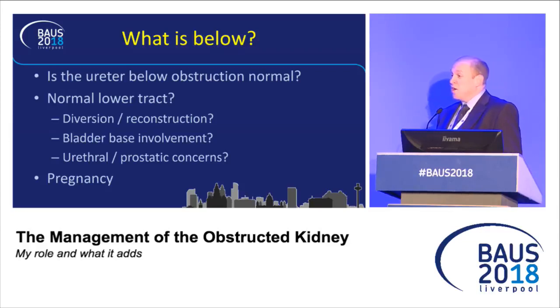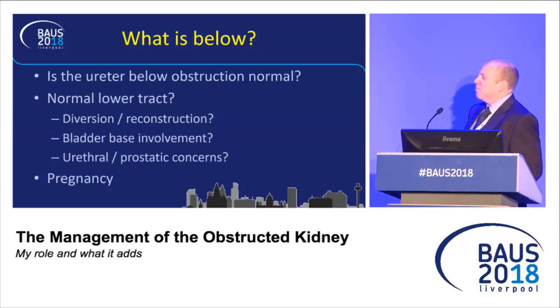It's nice to know if there's anything going on below it. If we're going to be approaching the patient in a retrograde fashion, we need to know what the access is going to be like. Have they had a diversion? Has their bladder been reconstructed? Do they have neuropathic bladder that might make finding the ureters more challenging? Is there involvement of the bladder base by any other disease process or a large prostate?